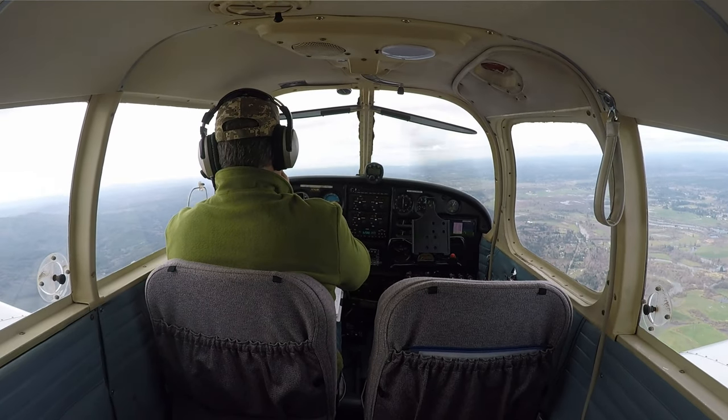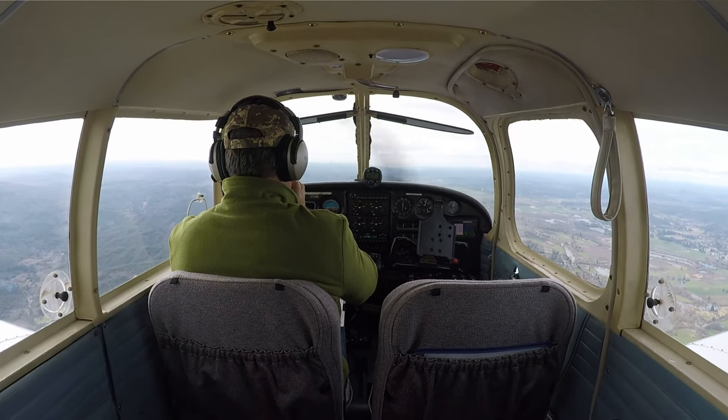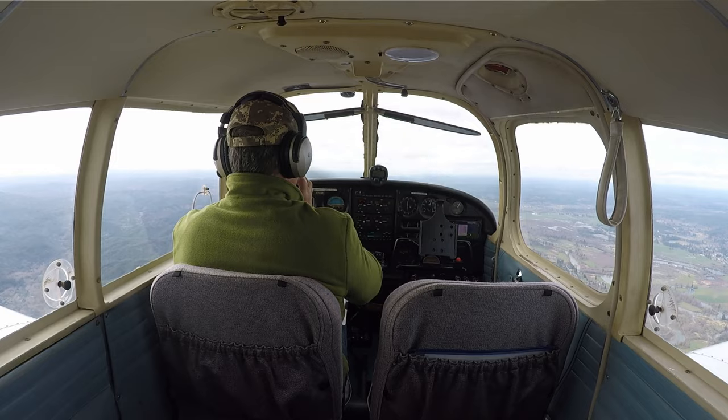Yeah, we're just coming down. Let's see, we're out of 3,300, descending down to 3,000. We're underneath those clouds, so that's not a factor. We're going to head direct to the Hoquiam Airport.